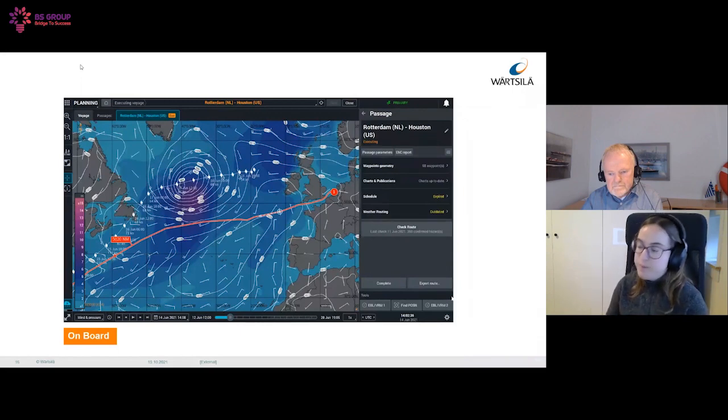And how? Well, when we have a new weather forecast, there is an alert on board and the crew can see this, and our system automatically checks whether there is a safer route or a more optimal route. So in that sense, we are not only doing weather avoidance, but we are doing weather optimization. So we can also benefit from the weather in some cases.